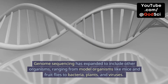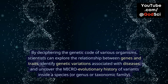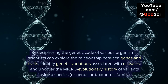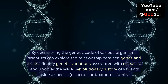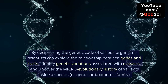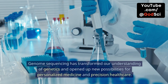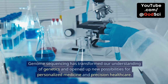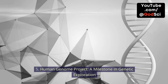bacteria, plants, and viruses. By deciphering the genetic code of various organisms, scientists can explore the relationship between genes and traits, identify genetic variations associated with diseases, and uncover the microevolutionary history of variants inside a species, or genus or taxonomic family. Genome sequencing has transformed our understanding of genetics and opened up new possibilities for personalized medicine and precision healthcare. 5. Human Genome Project.